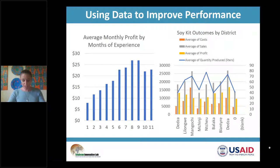So we don't want even a small percentage of the soy kit entrepreneurs that we're working with to end up in debt and end up worse off than they would otherwise having participated in our program. So one of the things that we're using our data for is to understand why profits vary between entrepreneurs or from month to month, and try to figure out what we can learn from the success stories to help our lower performers improve. So looking at these data, we've learned a couple things.